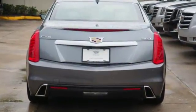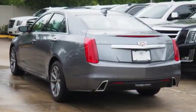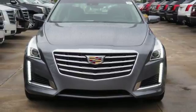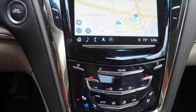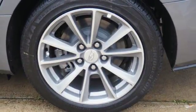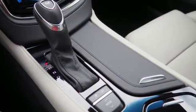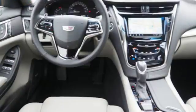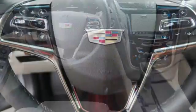A great vehicle is comprised of great features like these: integrated navigation system with voice activation, power heated mirrors, front heated and ventilated leather bucket seats, auto dimming rear view mirror, Apple CarPlay, Android Auto, dual zone climate control, automatic transmission, Ultra View express open and close sliding and tilting sunroof, sports suspension, and intercooled turbo inline 4-cylinder engine.